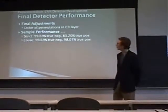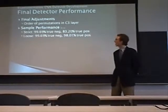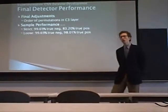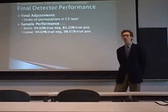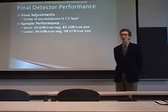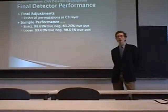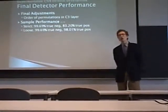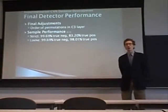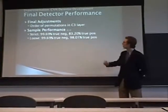I was able to classify 99.7% of images in the testing set as true negatives and 83% as true positives. This low true positive rate turned out to be due almost entirely to pose estimation errors. For example, something in the range negative 15 to negative 5 degrees being incorrectly classified as being negative 5 to 5 degrees. If I allow the looser interpretation, where errors of up to 20 degrees in the worst case scenario, or one class higher or lower, then I was able to achieve a 98% true positive rate.